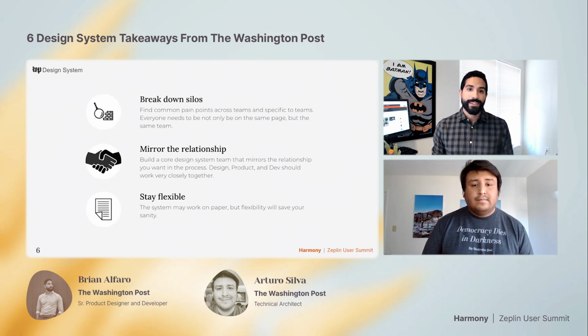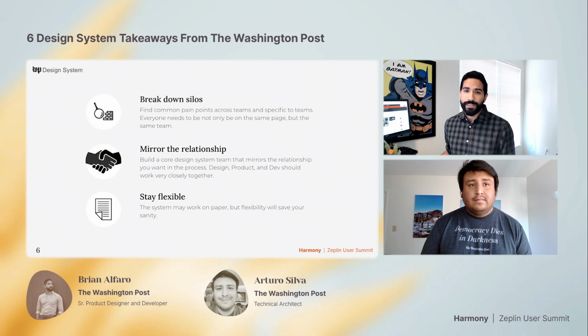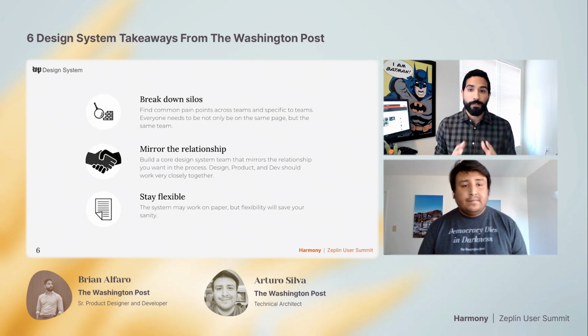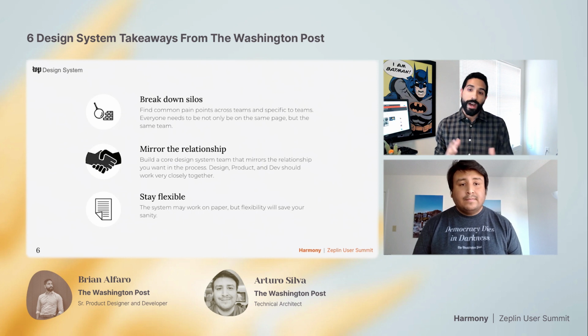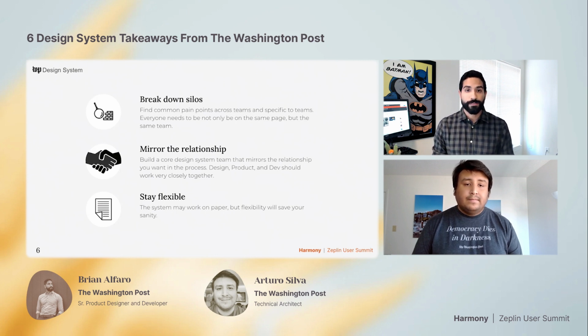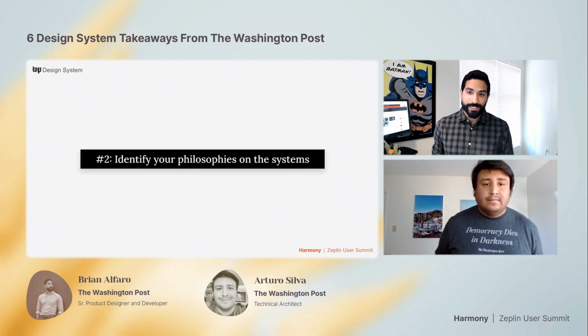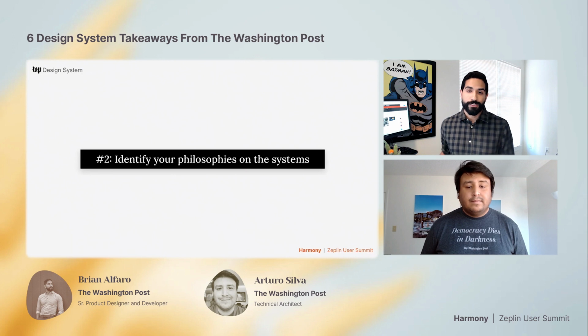The last thing is staying flexible. This is super important because even though we have this great design system that works on paper and we talk about how it could really be collaborative, we still needed to allow the teams to do their own thing. We didn't want to come down with an iron fist and say, hey, you need to use this system. We wanted to still give the ability to experiment and have flexibility around what they wanted to do as a team and contribute to the design system when needed. And ultimately, that's just going to save your sanity, especially if you're a small team like ours.